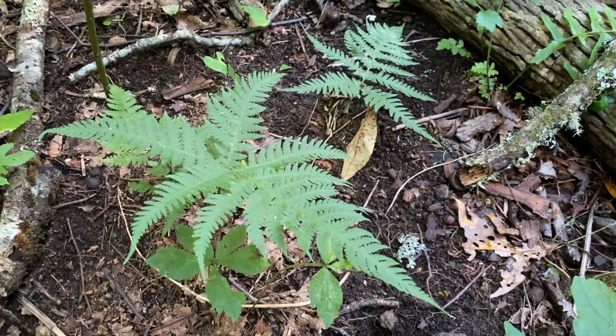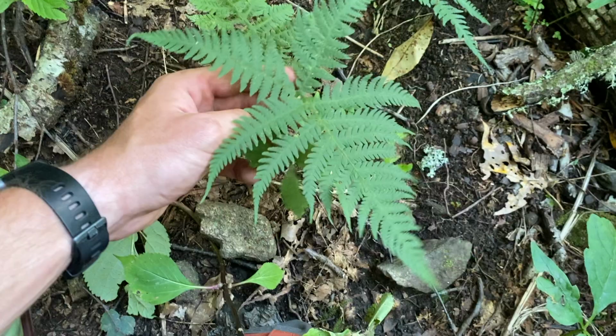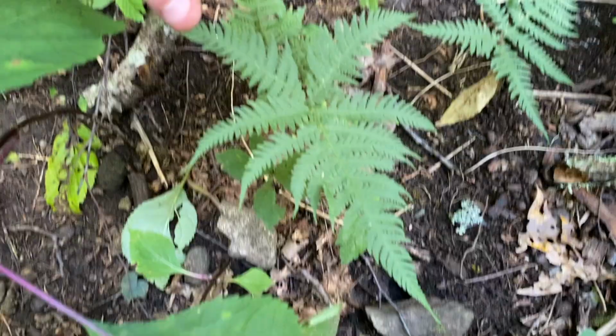Here we have a beech fern, and this fern has a pretty peculiar shape and it's pretty signature to this species. You can see at the base, the two pinnae kind of face outward and down, and the whole shape of the plant tapers from the tip to the base and it makes a very triangular shaped frond.